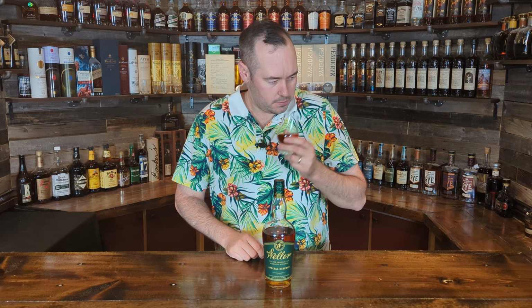So nose and notes. Let's get into this whiskey on the nose. Weller Special Reserve there. So this is really interesting. I always talk about the cherry note that I get from Buffalo Trace bourbons. This does have it, but this has a different type of cherry note.